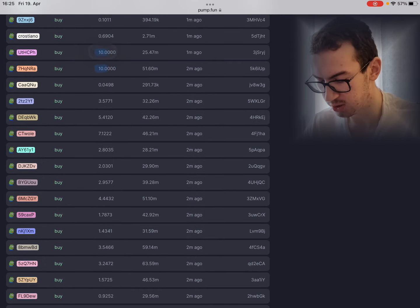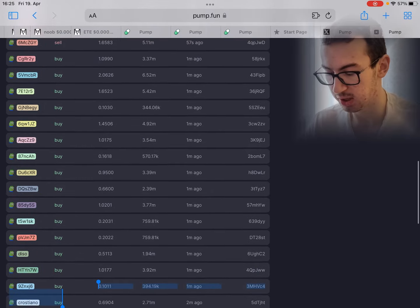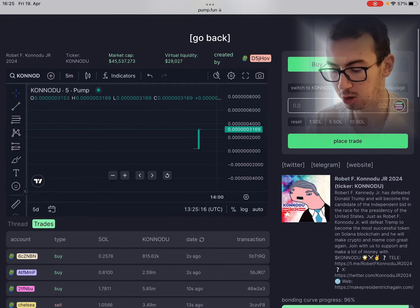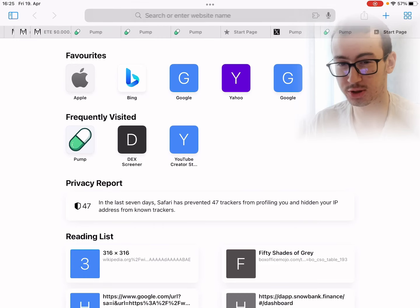I mean, those buys for 10 Solana and 6 Solana can be sketchy because they eventually will dump those tokens. Like, you've got to take your profits, right? And when they do, they can dump the entire coin back to zero. So let's keep an eye on this coin. Let's see if it goes to zero.